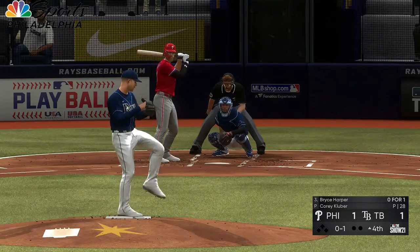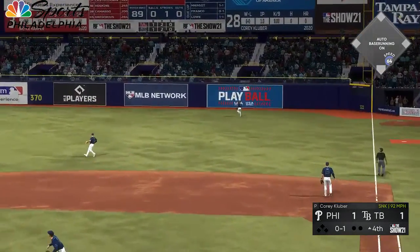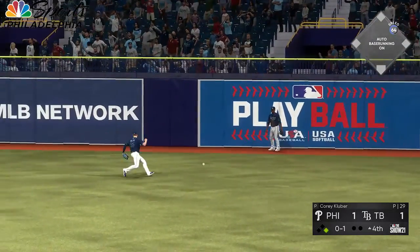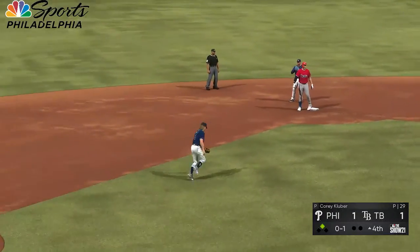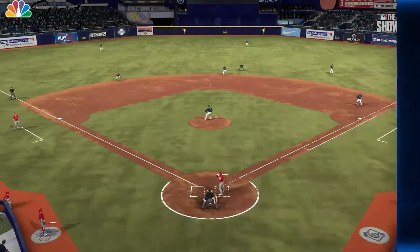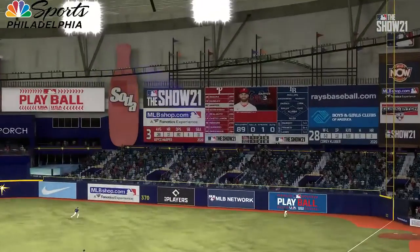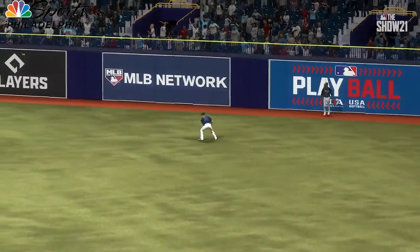0-1 the count to Bryce Harper. Hammers it to deep right field. Margot's going back, but he has no chance to make the play. It's off the wall. And he will pull into second with a leadoff double. Well, this guy has proven he can make some athletic plays in the field, and he takes a decent route to the baseball here, but I'm not sure anybody is going to bring this one in. Ends up out of his reach and bangs up off the wall.